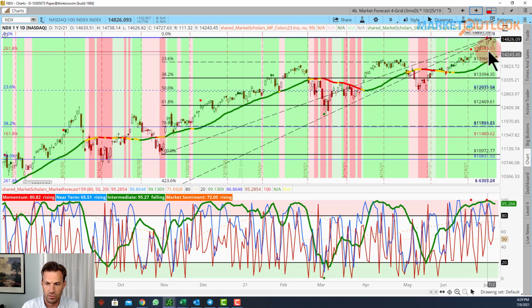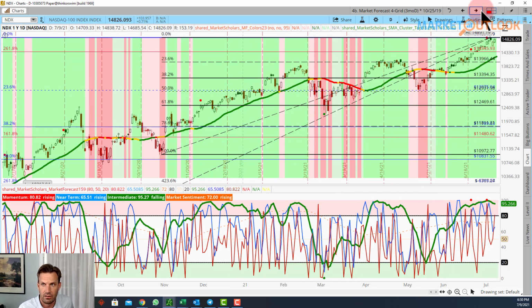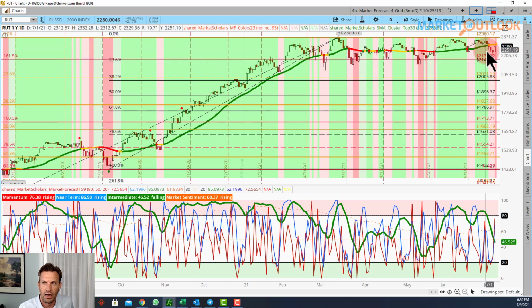It's got a couple clusters. And again, it's starting an intermediate run. Keep in mind, though, that not everything is starting an intermediate run. It was just the NASDAQ 100. So the S&P as a whole obviously has not. And then, of course, the Russell 2000, which is still sideways. I mean, it's up and it's down, and it's not breaking out.